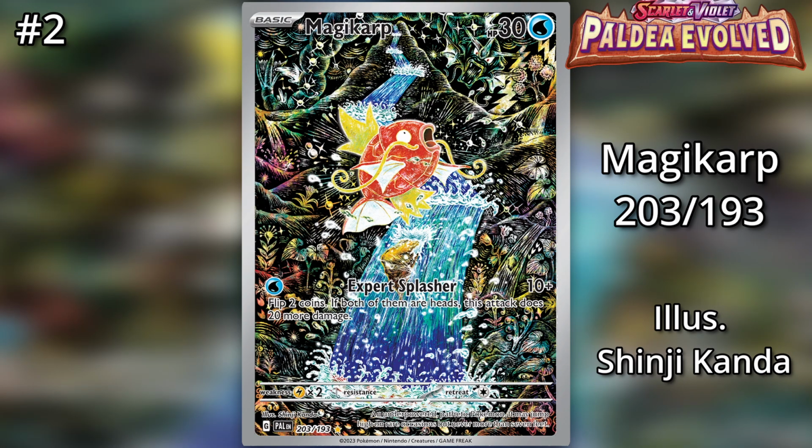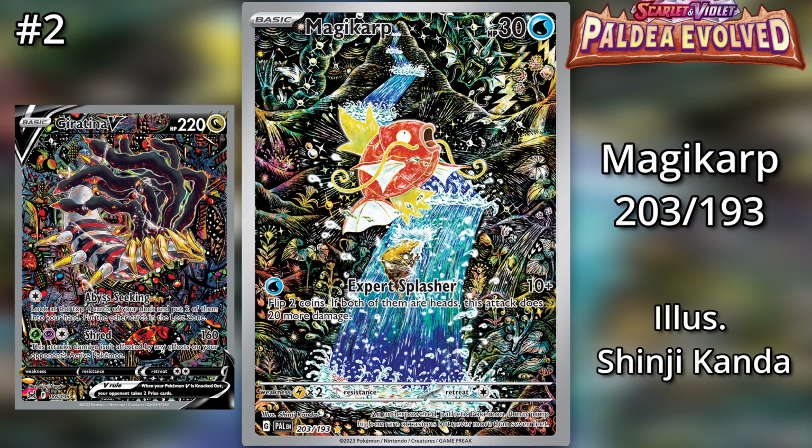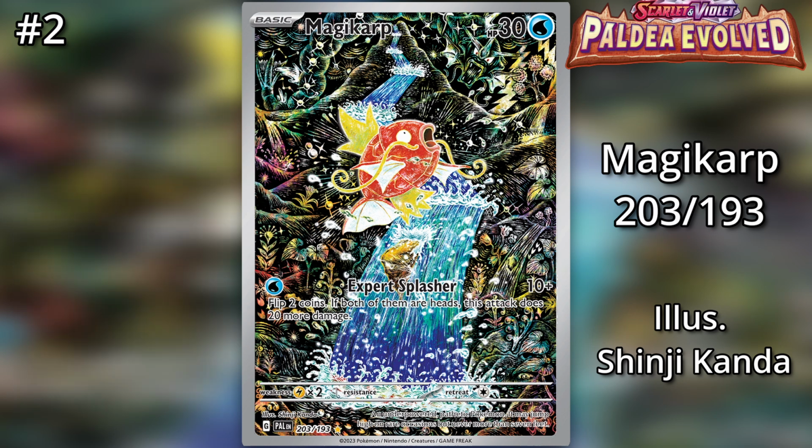At number 2, we have the coveted Magikarp. I love this card. Everybody loves this card. It's a beauty. Drawn by Shinji Kanda. He's my second favorite artist. He's drawn cards like the Giratina Altar from Lost Origin, which is one of my favorite cards of all time. I love this Magikarp because it's drawn in a very similar fashion. There's so much detail. I love the waterfall. It's beautiful. The Magikarp. I love the Gyarados at the top as well. It's a stunning, stunning card. Absolutely beautiful. I love the colors and how they just interact with each other. It's such a perfectly drawn card.